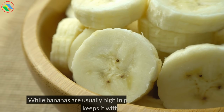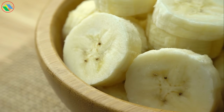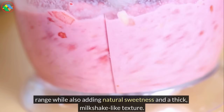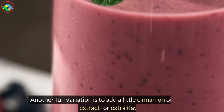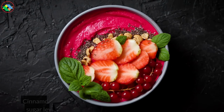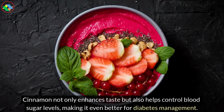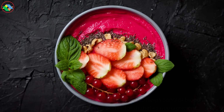While bananas are usually high in potassium, using just half keeps it within a safe range while also adding natural sweetness and a thick, milkshake-like texture. Another fun variation is to add a little cinnamon or vanilla extract for extra flavor. Cinnamon not only enhances taste but also helps control blood sugar levels, making it even better for diabetes management.